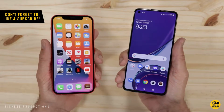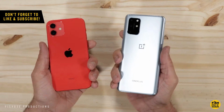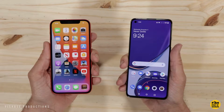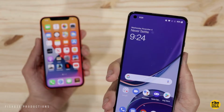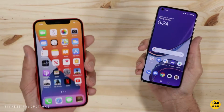So the iPhone 12 was just released recently alongside the OnePlus 8T, which no one seemed to be paying any attention to, mainly because it's been overshadowed by the iPhone 12. So in today's video, I want to give you 5 reasons why the OnePlus 8T beats the iPhone 12. Let's go ahead and get started.